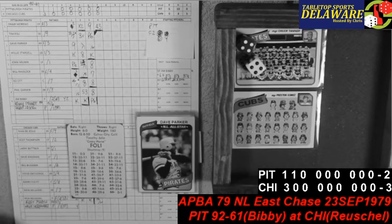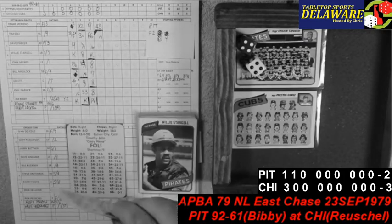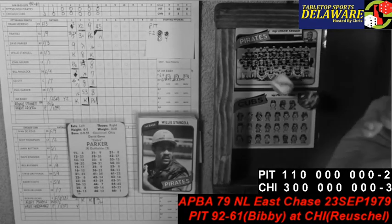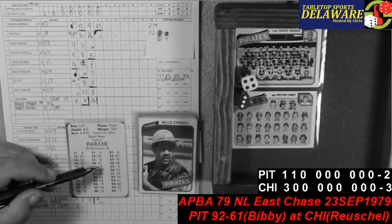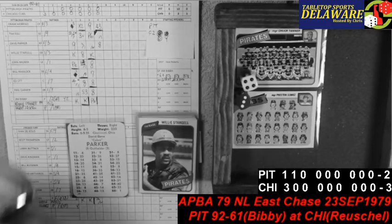4-4-7. That's going to be a single laced into left center for Tim Foley. Base hit for the shortstop. Dave Parker comes up to the plate. Here comes the pitch from Hernandez. 3-4 fly ball to center field. Scott Thompson gets underneath this one, makes the catch. That is out number 1.